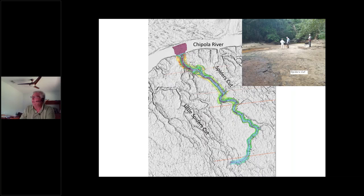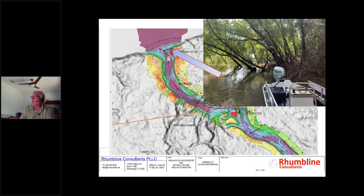And just a few short years later, this picture in the right corner behind the boat is that same area. This shows the water's actually a little higher. This is a big mound of sand in the middle, and all of this volunteer willow growth continues to clog the head of Spider's Cut. And so the arrow's pointing to this little area, this triangular area here, where it's being cut off from the Chipola River.